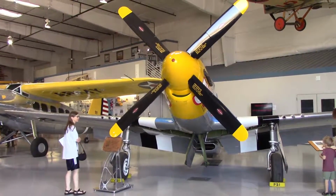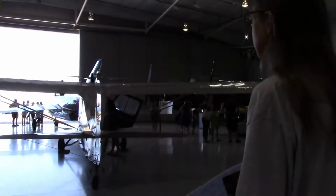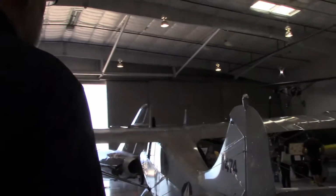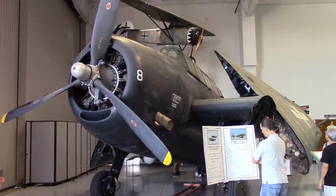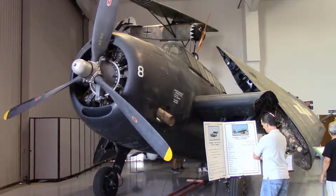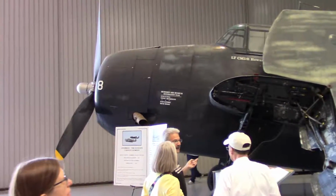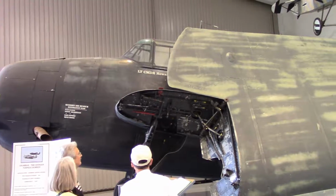So, the other ones I was talking about, so like right now we're out of sync timeline-wise. So over in the corner there, you have a TBM, which is a carrier-based dive bomber. They did a lot of submarine pursuit missions. We actually have a gentleman here who served on one of those as a gunner right towards the end of the war.